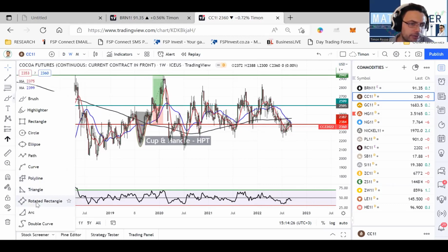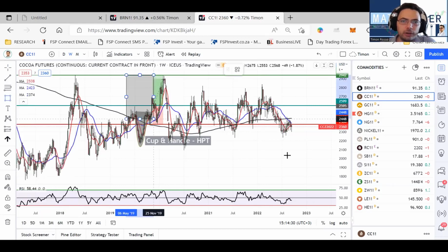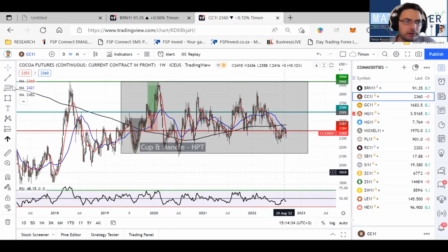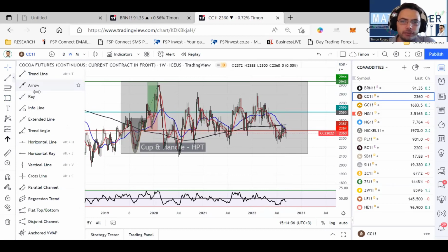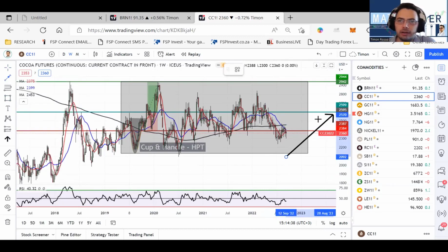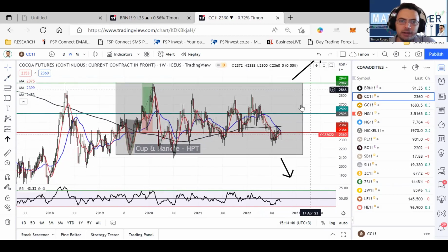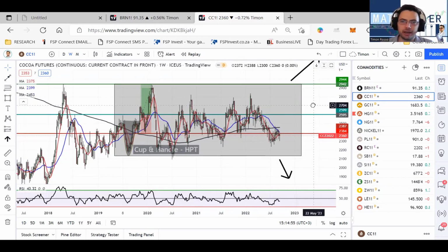Let's see, we got a rectangle. I see a box formation, and we need the price to break either up or below. And when it does, we will know exactly where it's heading. Some elements, we are seeing higher lows. We are seeing the same highs. So it could be forming an ascending triangle for it to break up.